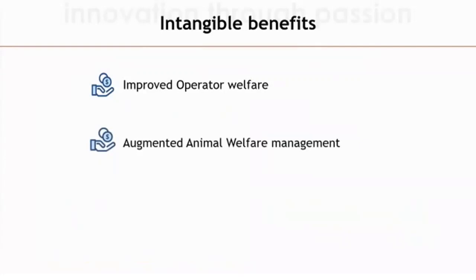So what are the intangible benefits? For sure, we can improve the animal caretaker's welfare by reducing the daily repetitive tasks, but mainly making the cage wash more ergonomic, and we can provide additional value to the animal caretaker during their daily cage checks. Thanks to the night welfare check, they can perform their daily checks more efficiently and can dedicate more time to the animal welfare, which is an important value for animals and research outcome.